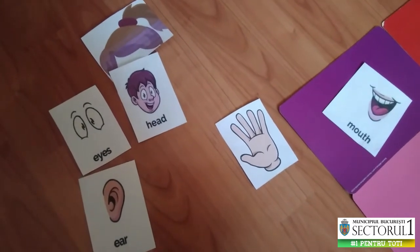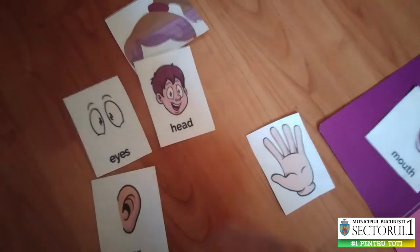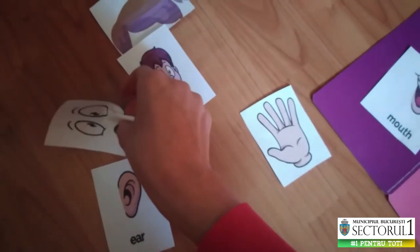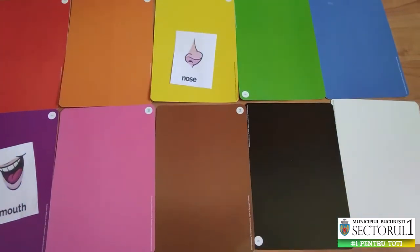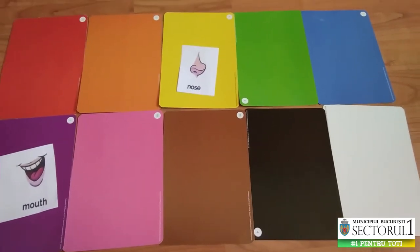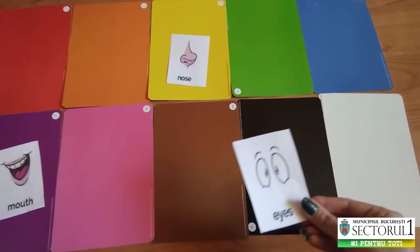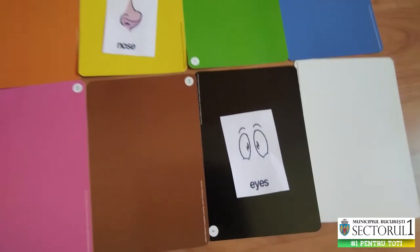Please put the eyes, the eyes on black, on black. Where is black? Here is black. Okay.